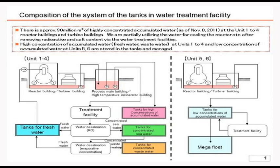Regarding accumulated water in the Unit 5 and 6 turbine buildings on the north side, there is leakage of underground water, etc. Therefore, tanks for the lowly concentrated accumulated water and megafloat on the sea surface have been installed. The amount of water in Units 1 to 4 in the south area is 90,000 cubic meters, and the accumulated water in the north area is stored in the megafloat, and so on.